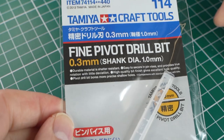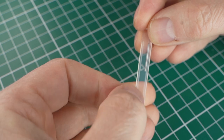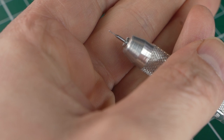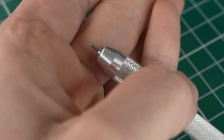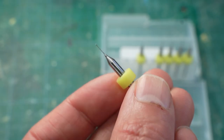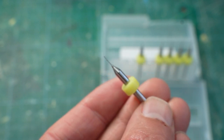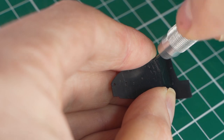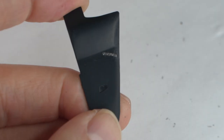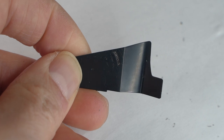To drill out the adjustment holes in the front wing end plate, as this part is called, I use the Tamiya fine pivot drill bit of 0.3mm. This drill cost me more than 6 euros, mind you, but it is much better than those cheap drill bits that break all the time. These can leave pieces of drill bit stuck in the plastic, and that is very hard to get out. But after some serious drilling on a 5 by 1.5mm square, I finally got 22 holes! And I had to do it a second time!